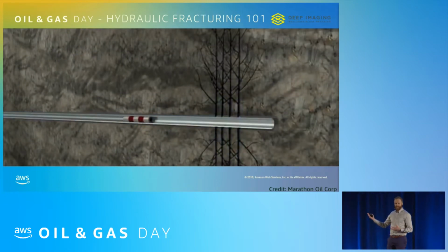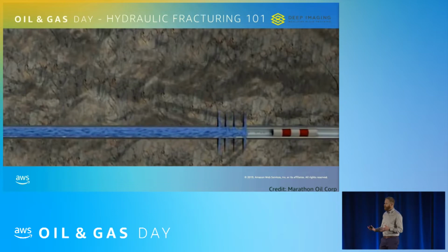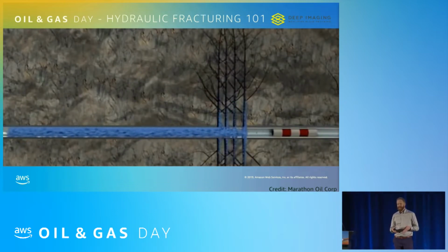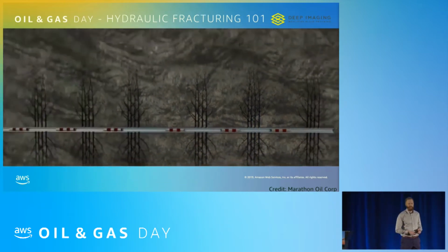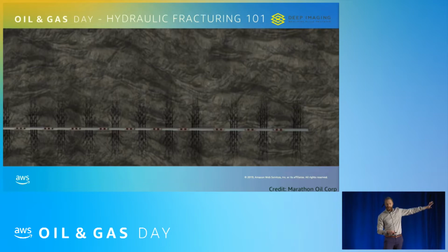So what we do is we perf the casing. The casing has been cemented in the annulus. And then we flow fluid into those perf holes to break up that rock. It's got some proppant in it, so it holds those cracks open, and then hopefully oil and gas flow back out with some water probably too. And then profit. Now the good news here is that every frac is uniform. They all go at the exact same length. We're looking at map view here, so nothing could possibly go wrong.